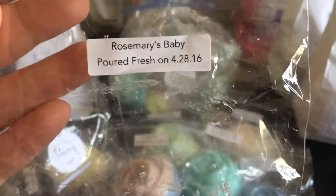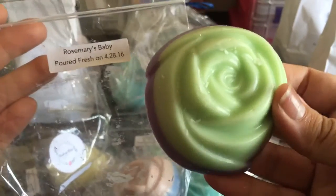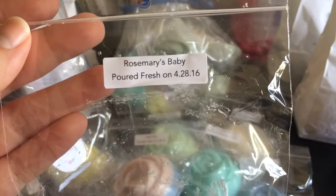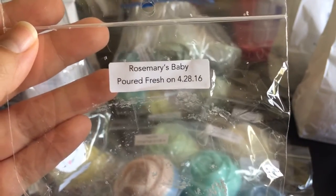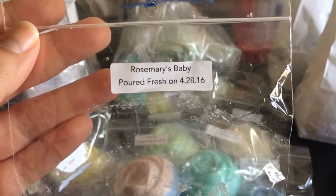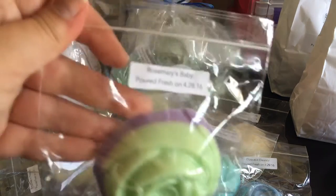I'm going to have to compare this, because the Blossom bag that I have, let me show you the color. It's really pretty. But the Blossom bag that I have is from like 2014. And although I like the scent, I feel like this one smells a little different. I'm going to have to compare them and see if maybe she changed one of her fragrance oils. And I like this one maybe a little bit better. So that's Rosemary's Baby.